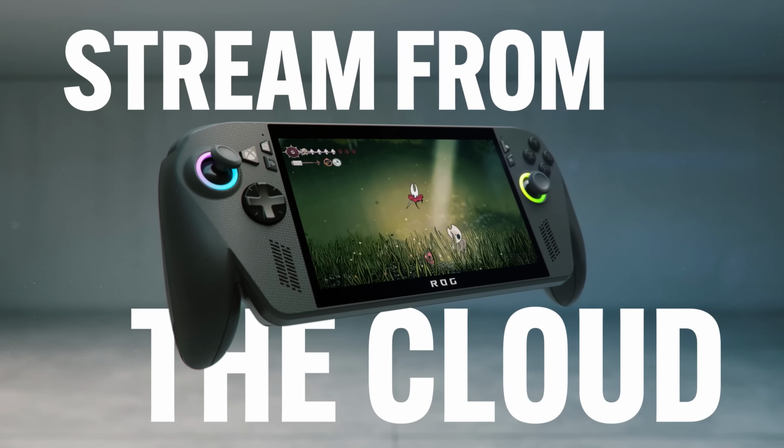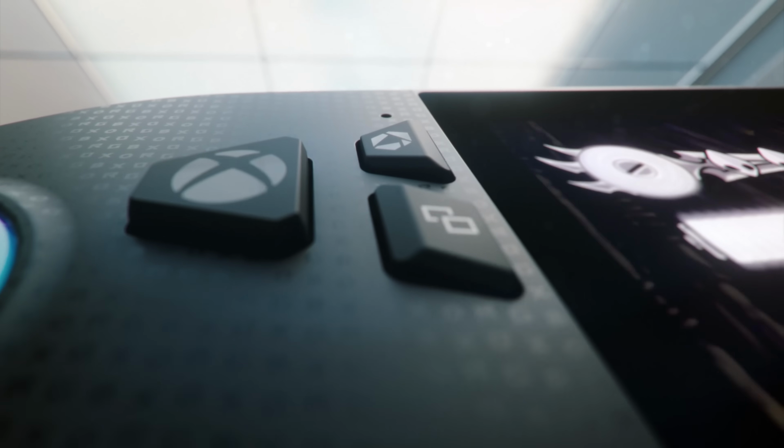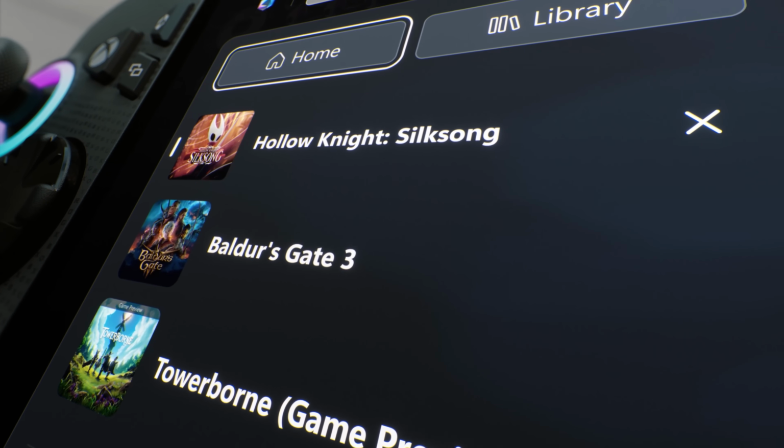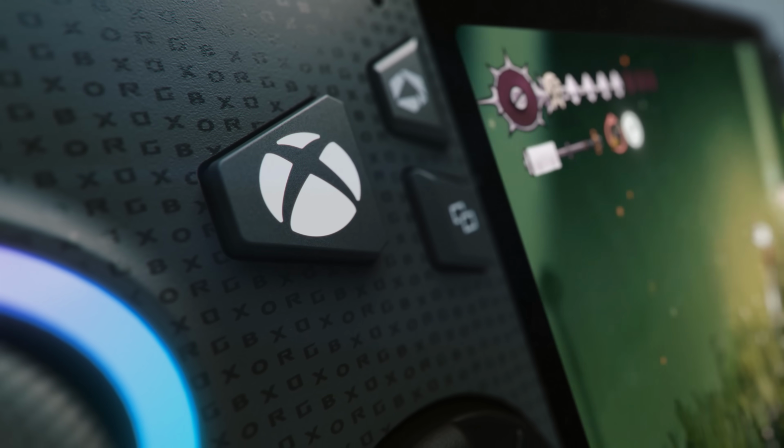Like, I was already considering a PC-like handheld device, and if this comes in at the right price, I think they have a good shot of not only selling well, but also getting into the handheld market at a time when Nintendo seems to be locking it down a bit too much for my liking.